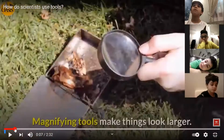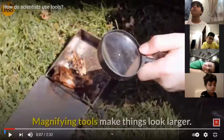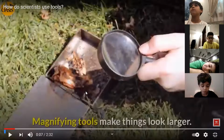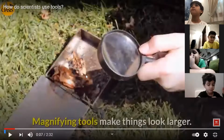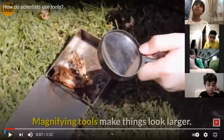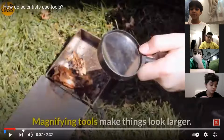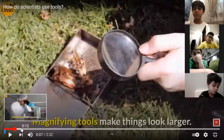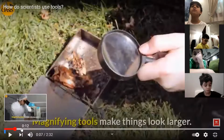Now take a look at this picture. The boy is holding the hand lens to see what's inside the box. Maybe a small insect, maybe a small species. He doesn't know what it is, so he needs to make it larger to see, to define which creature it is. All right, there is something else that will also make things look bigger.